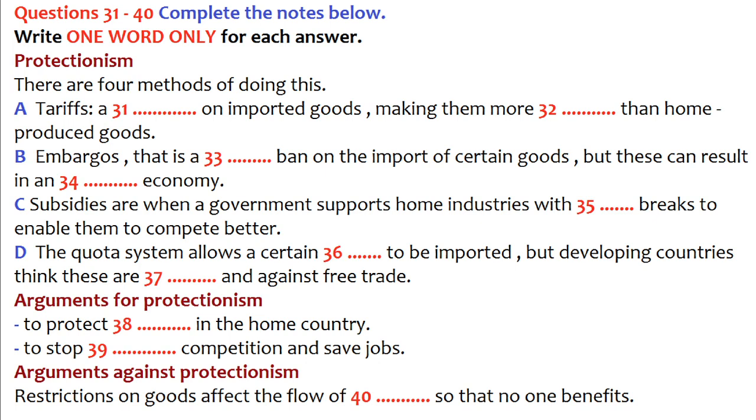Secondly, to prevent unfair competition. It is often said that developing countries have the advantage of cheap labour costs in their countries, and that they use this to undercut the price of the same goods produced in richer nations. A tariff might be applied to even out this imbalance. Thirdly, to protect new industries. A new industry, particularly one in a developing country, might not be able to compete with long-established industries elsewhere. Tariffs and quotas give new industries the chance to build up production to the point where they can compete.